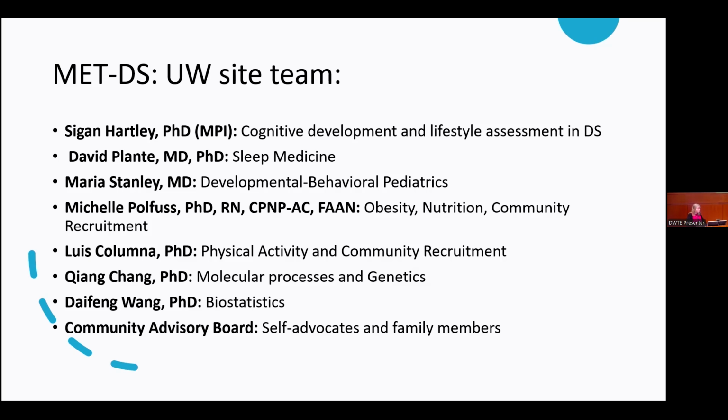Chung Chang, our Wasteman director, who brings his expertise in molecular processes and genetics. Daifeng Wang, who brings expertise in biostatistics, and then a community advisory board that's yet to be named. So we do already have a central advisory board at the national level that's been part of the early planning, and now at a site level we're also working to develop those community advisory boards.